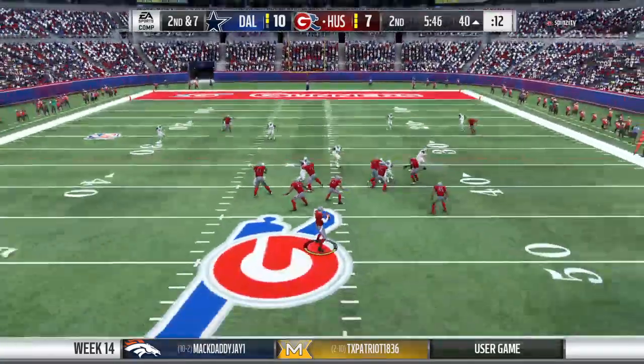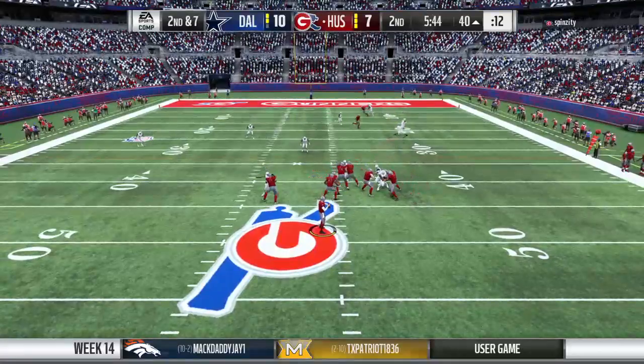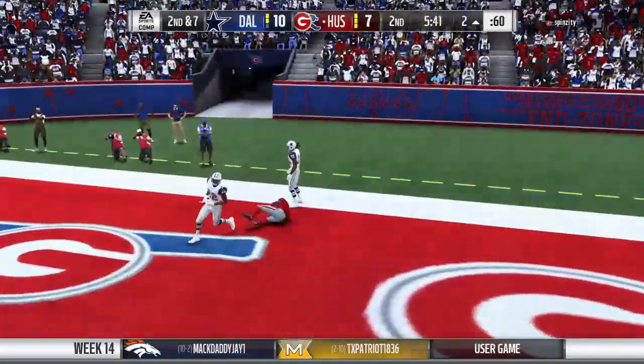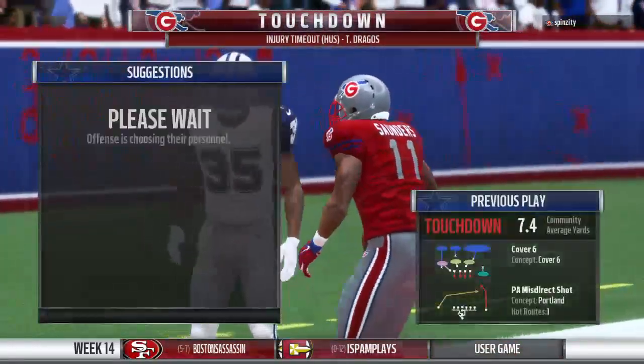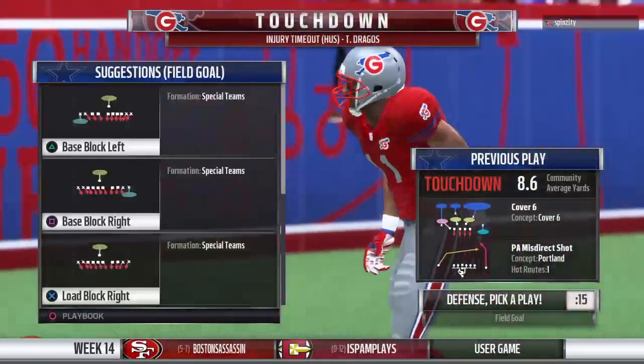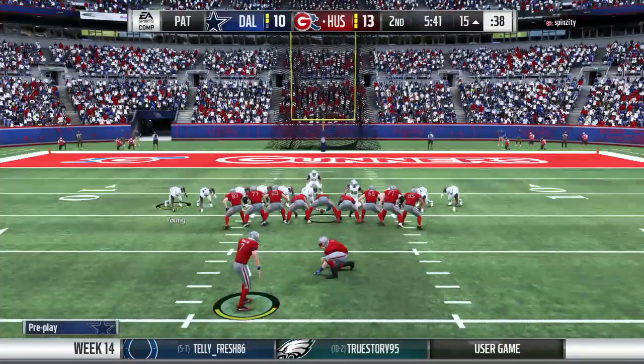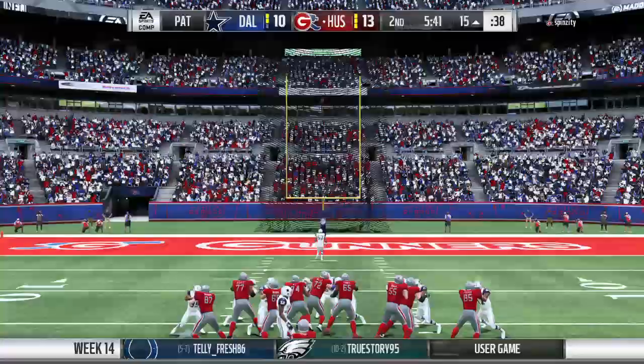On 2nd down, Rosen. He's going to wind up and air it out. And got his man. It's caught. Touchdown, Houston. In for the score. And his guys are able to strike for 6.